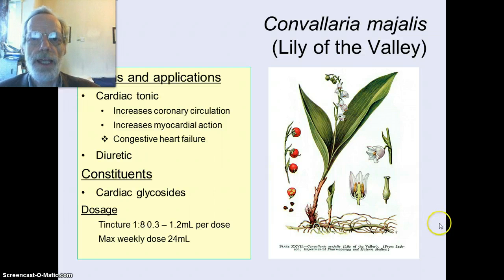Lily of the Valley is a cardiac tonic applied in congestive heart failure. It has cardiac glycosides that have actions similar to the Digitalis glycosides, but it's milder in its action and less toxic because it doesn't accumulate in the same way as the digoxin. Maximum weekly dose 24 mils.